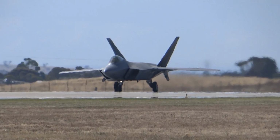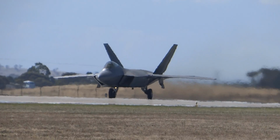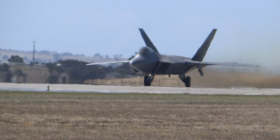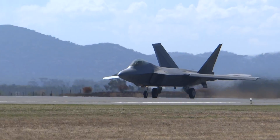So now it's time to stand up, move forward, and get ready. The show is about to begin. Ladies and gentlemen, I present to you the United States Air Force's F-22.